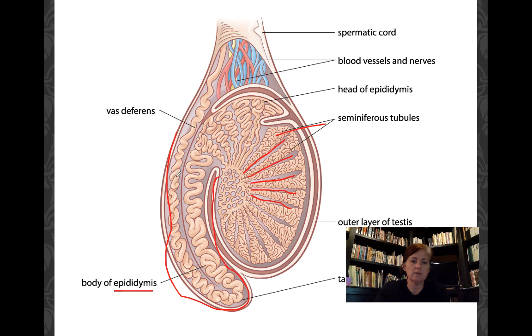So the epididymis is basically just a site of storage for sperm. And actually, if they aren't ejaculated within that 20-day time period, they are just reabsorbed by the body, because the testes are constantly making more, so they're constantly being replaced.